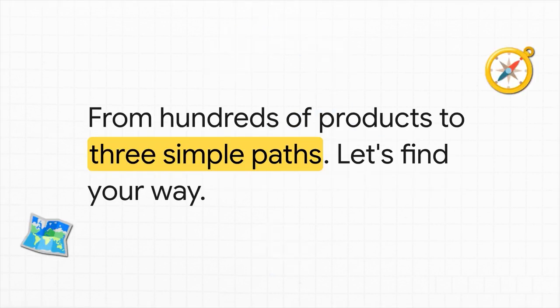But here is the good news. It's not as complicated as it looks. All of those hundreds of products, they can all be boiled down to just 3 fundamental paths. Seriously, just 3. Once you get these, you'll basically have a map to navigate the entire landscape. So let's find your way.